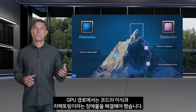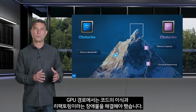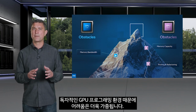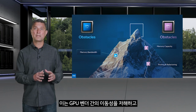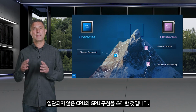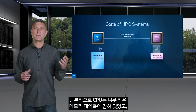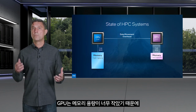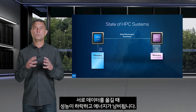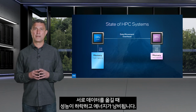Along the GPU route, we've had to deal with a substantial obstacle of porting and refactoring code. This has been further hampered by proprietary GPU programming environments that prohibit portability between GPU vendors and inconsistency between CPU and GPU implementations. Fundamentally, CPUs have been stuck with too little memory bandwidth, while GPUs have too little memory capacity, and moving data between the two results in lost performance and wasted energy from data movement overhead.